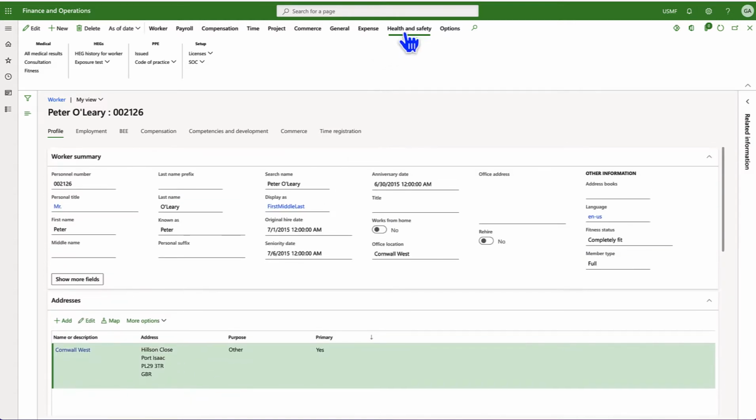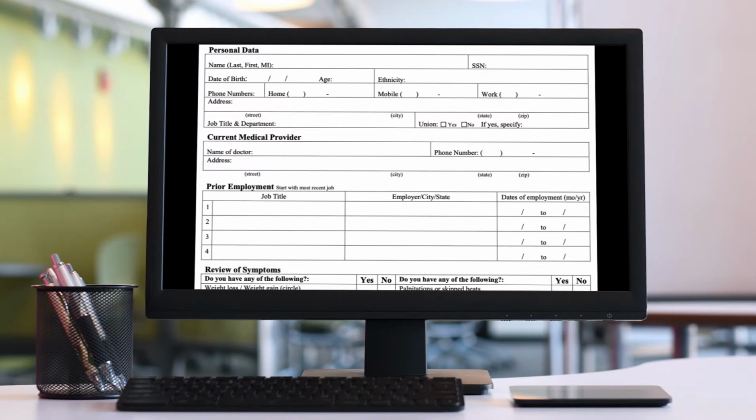What we can also see on the top here is that we have information around payroll, compensation, time records, and so forth. In our specific example today, we're looking at the health and safety side, and that opens up a number of links at the top, one of which is to capture Peter's fitness as well as medical consultations. When Peter started with Consultation, he had to complete a self-declaration that he was fit. Peter also needs to be scheduled for follow-up medicals every 2 years.